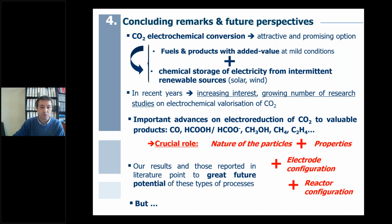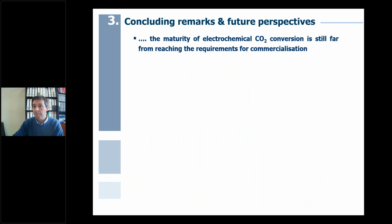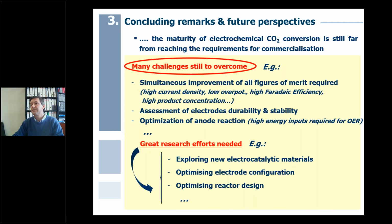In recent years, this growing interest has resulted in an increasing number of studies with significant advances in the electroreduction of CO₂ to valuable products, especially carbon monoxide and formic acid or formate. And our studies and those in the literature show that not only the type of catalyst used plays a fundamental role, but also its properties, electrode configuration, or the reactor setup. These results also suggest that the electrochemical processes for CO₂ conversion will have great future potential. But the majority of them is still far from reaching the requirements for commercialization.